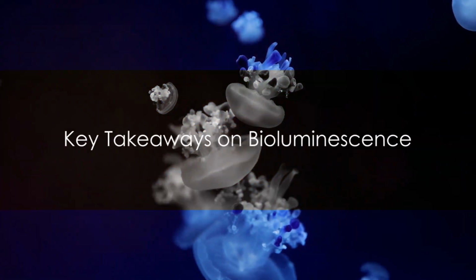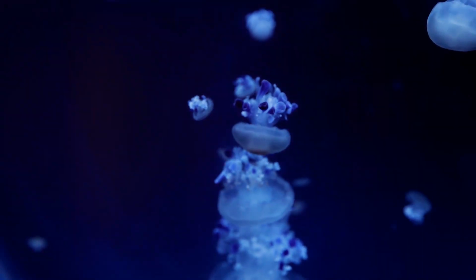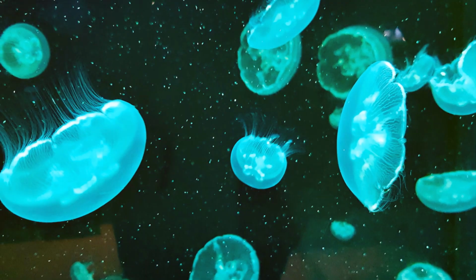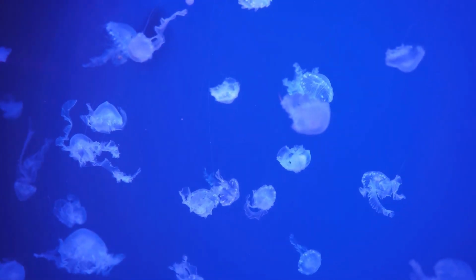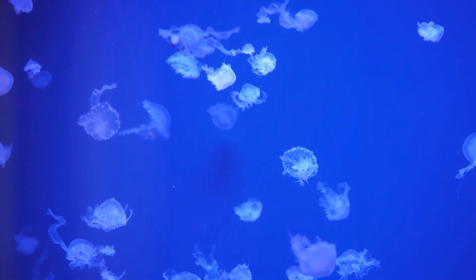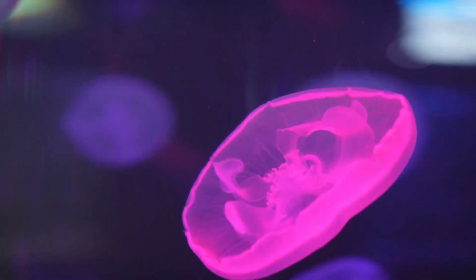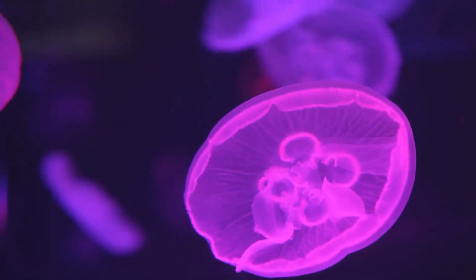To encapsulate, bioluminescence is a captivating phenomenon with a complex science and significant role in nature. This wondrous glow we see in organisms is not magic, but a result of a specific chemical reaction. The science behind bioluminescence involves the interaction of luciferin, an organic molecule, with oxygen, catalyzed by the enzyme luciferase. This reaction emits light and creates the enchanting glow we associate with these creatures.